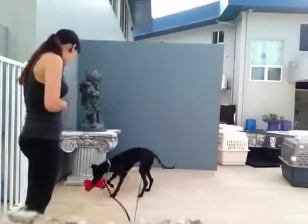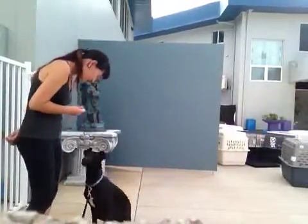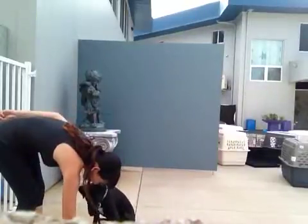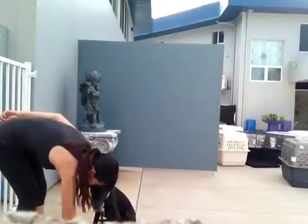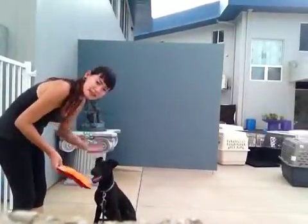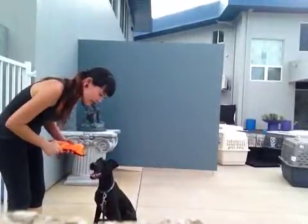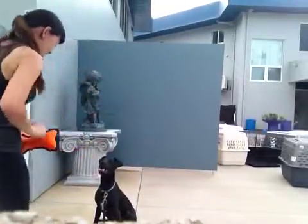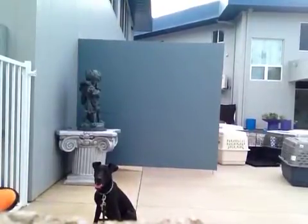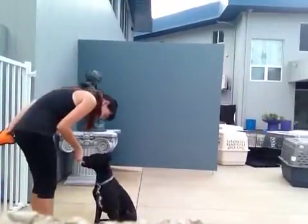Fetch. Good boy, Rainbow. Drop. Good. Sit. Good boy. Leave it. Good boy. So asking him to leave it when you know he's staring at that object, he wants to go get it again. Wait. So I'm asking him to wait. Good boy, good wait.